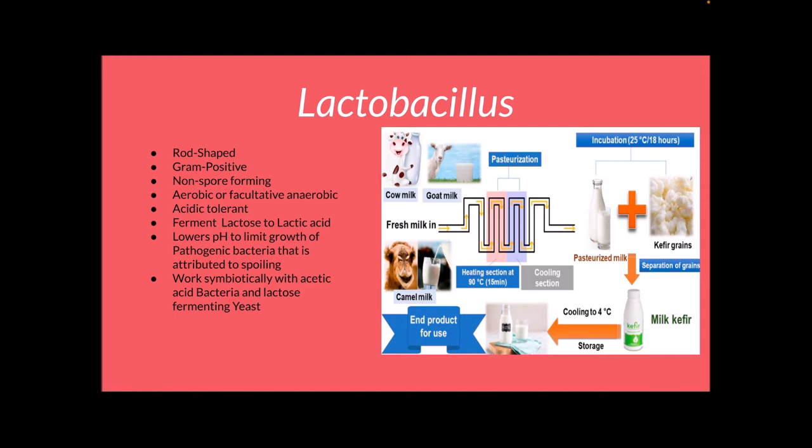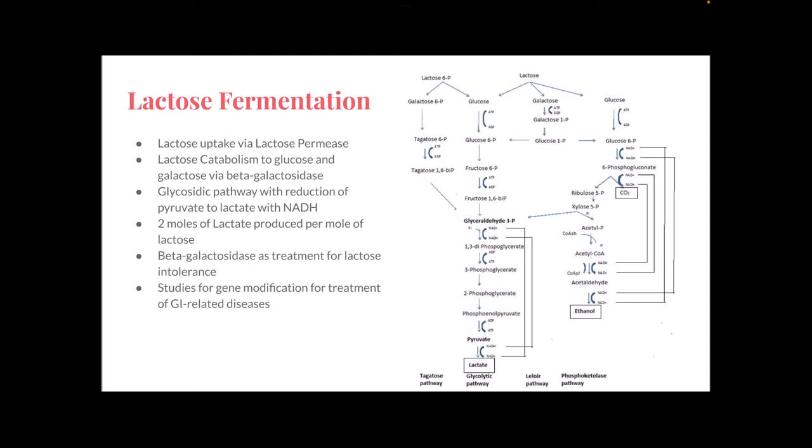And then on the right here, you can see the production process, which includes the use of pasteurized milk and kefir grains, which are incubated at room temperature for about 18 to 24 hours, and then separated out via filtration. The grains can be reused to make more or stored for later use. And then our product is the milk kefir, which is then usually stored in the fridge.